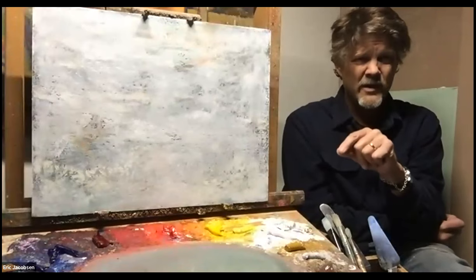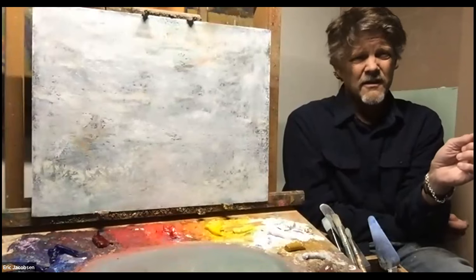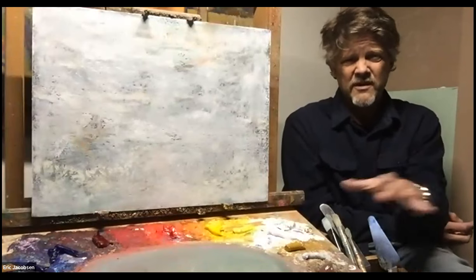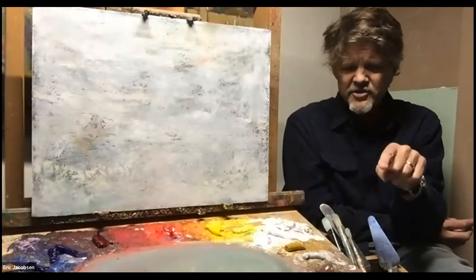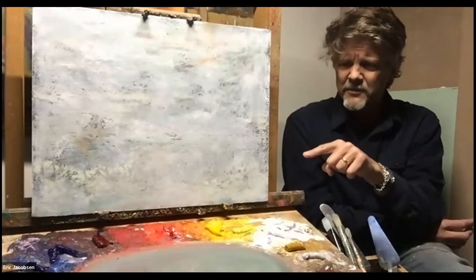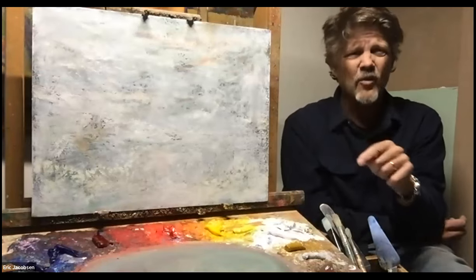There's many ways to paint, many ways to put down paint and make marks, and all kinds of different choices when it comes to the colors that you choose on your palette. So I'll let you know as I'm beginning what I have on my palette very quickly, and then I'll start talking and walk us through.